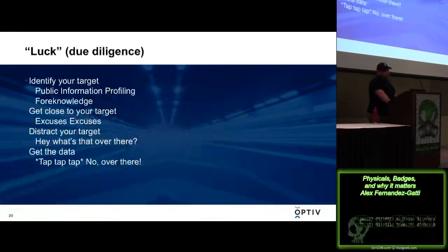But really, it comes down to due diligence, and I say luck in quotes because a lot of people will call it pen tester luck. It's not luck. We're doing our jobs correctly. We're trying very hard. We're identifying the assets. We're performing public information profiling on clients when we're going through a physical pen test, where we want to make sure that we understand who they are, what their dress code is, what their environment looks like.